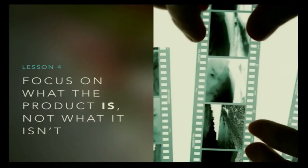Lesson number 4, focus on what the product is and not what the product isn't. An example of what I mean by this is I've seen feedback loops where a team will put forth a myriad of ideas. Maybe it's a bunch of different button selections, or maybe it's a bunch of different animations or interactions. And then a decider might choose their top 2 or 3 from those. The team goes back, iterates on it, comes back with more selections. The top of those are chosen, the team goes back, and a week later, more are chosen, and on and on in this cycle.